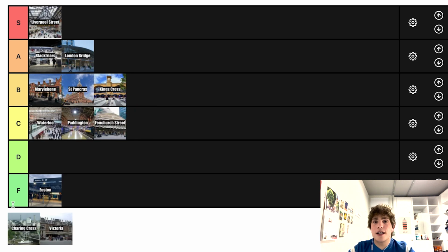Next up, we have Charing Cross. I haven't spent much time at Charing Cross. It's been a while since I've been there, but it's all right. I don't have too much to say about it. I've never actually needed to use the mainline trains from Charing Cross, but it's a solid station. Not too many complaints. It's decent enough. I'll give it a B.